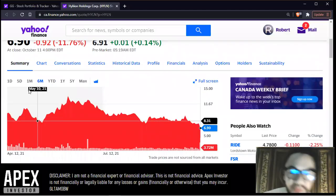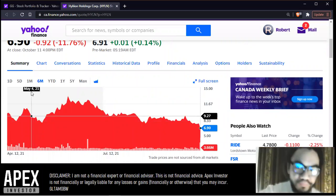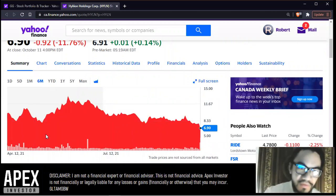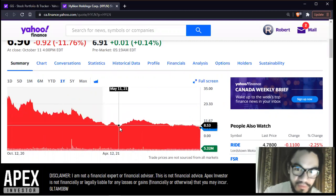This is an Apex Investor entry point. I want to evaluate whether this is an actual entry point. Looking at the last 6 months, 7.94 was the lowest that we saw. So is that really support, 7.94? Well, obviously it isn't, because we broke support. We broke 7.94. We're actually down $1.